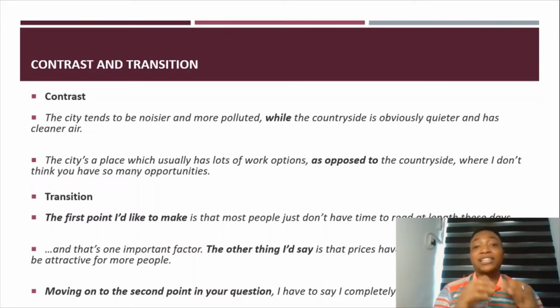Now the next one is transition. Now I particularly love transition because it gives you time to think. Okay, look at this example. You ask the question and then you say, the first point I would like to make is, meanwhile, there's no first point on your mind. But you use that first phrase to buy yourself time. The first point I would like to make is that most people just don't have time to read at length these days. You see, then again, transition can be in between sentences.